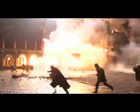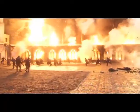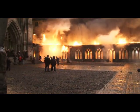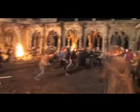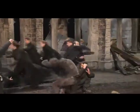What has been the biggest challenge with the battle? The blowing up of the courtyard, which is, for us, the sort of big spectacular moment. That involved a lot more explosives, pyrotechnics, fire effects, with a lot of actors and stuntmen in and around the courtyard at the time. So that took very precise planning and timing.